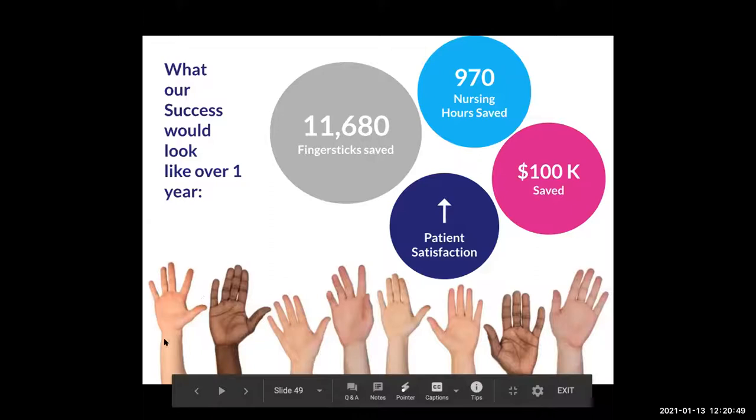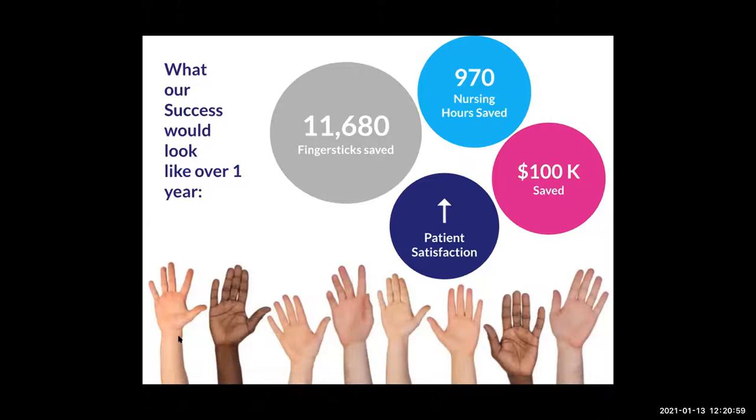970 nursing hours saved for other patients in need of care, translating to over 2 whole weeks of nursing time, and save the hospital a good amount of money, about $100,000.